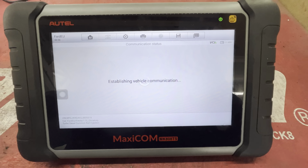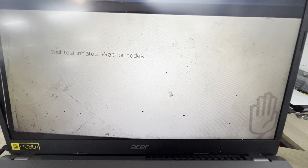You know, he scanned the car as well. He's got exactly the same problem. This is actually a taxi as well. 1,000 miles on the clock, but this light's been coming on for a long time, and we just keep clearing it. And a few days later, it come back on again. So it's going to be P247 or something when it loads it up.